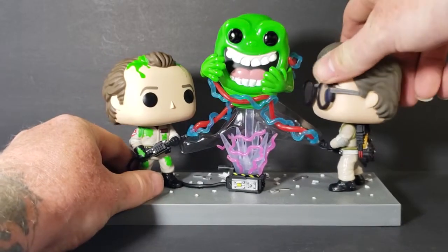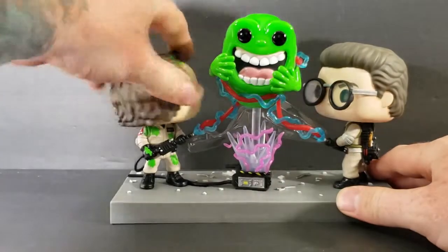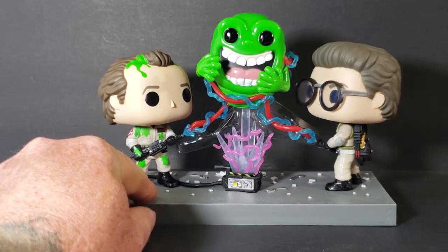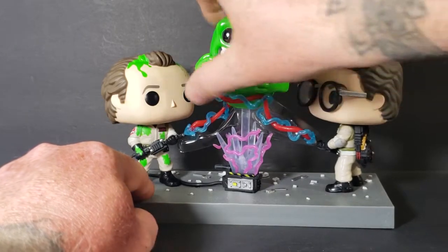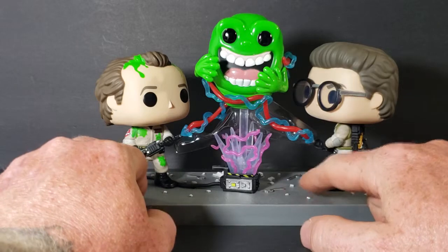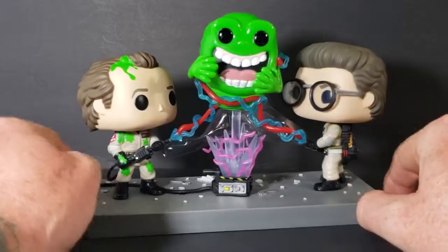And their heads do rotate, a little stiff on Egon. They do rotate. Very cool. I like the really shiny green paint they use for Slimer. Do his arms move? No. Very cool. See, it's got some forks, a spoon, some broken dishes, and some garbage on the floor. Very nice.